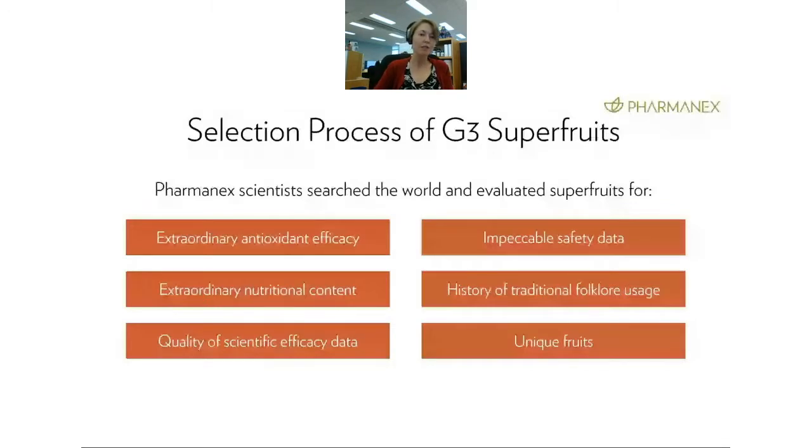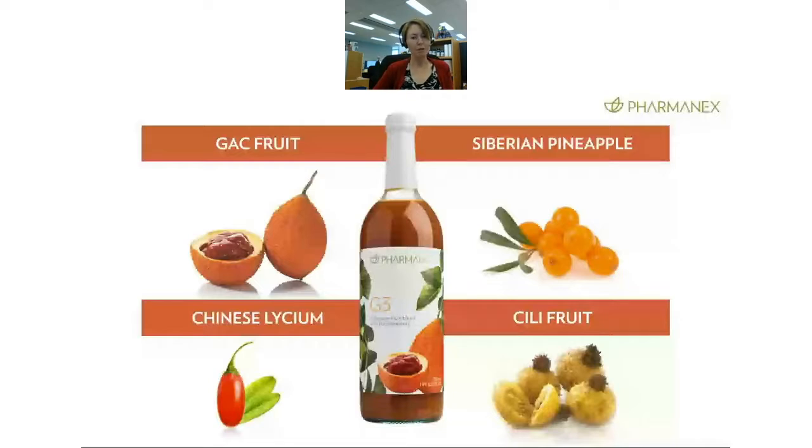And so we also wanted to have fruits that had a history of traditional folklore usage and that were unique or just different. So it turns out only 4 fruits met this criteria, and those 4 fruits are gac fruit, Siberian pineapple, Chinese lycium, which is also known as goji berry, and sealy fruit. So together, these 4 fruits combine to make G3. Gac is actually the main fruit in this juice, and the other 3 are more supportive, and that's where the name actually comes from. G for gac, 3 for 3 other fruits.